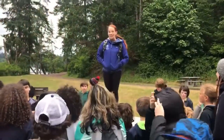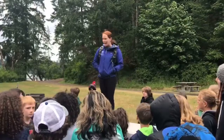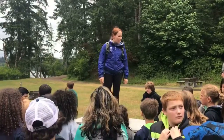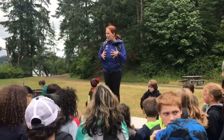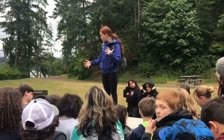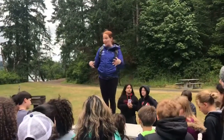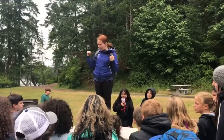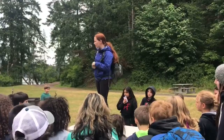And we have an awesome opportunity today. The tide is incredibly low. The moon and the sun are pulling the water away from the beach, and that gives us a special opportunity to visit a neighborhood that we don't usually get to see. Normally these creatures are only exposed for maybe 20 minutes, maybe an hour, and today they're going to be out high and dry for several hours, which means we get to see and learn about a lot of things at the beach.